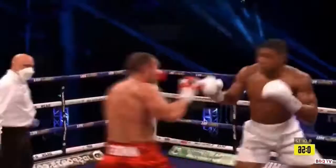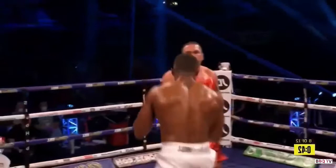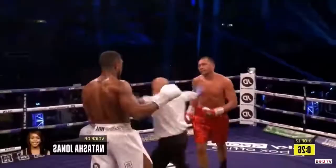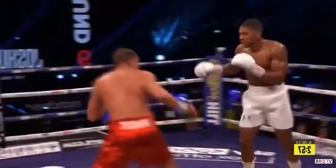Starting to mix it up a little bit more. Joshua missing with the uppercut. Yeah, he's doing exactly what I thought he would do, and he's going to take the chances when they come. But he's sticking to the plan. That was the game plan all along. And it's good to see him slap it into a higher gear now and then. But again, Puĺlet won this round, but it's definitely his best round to date.